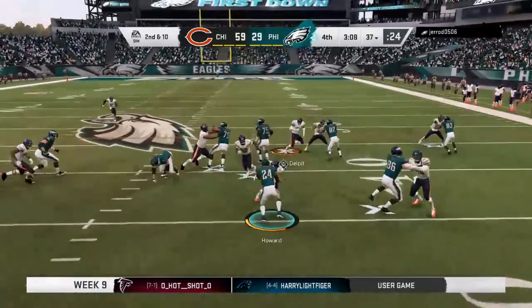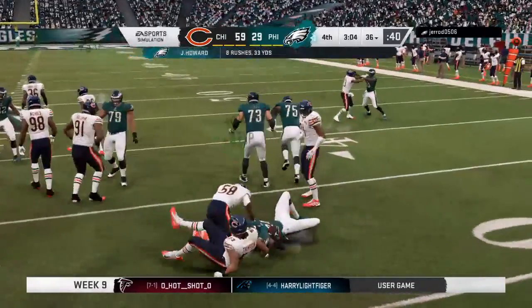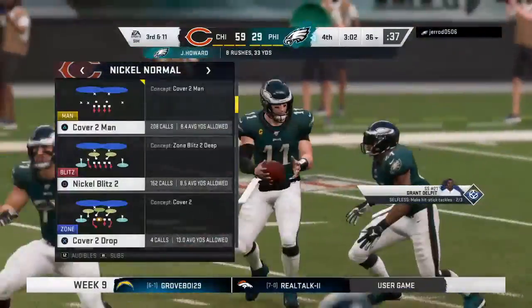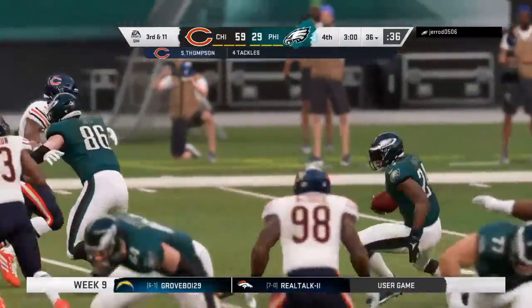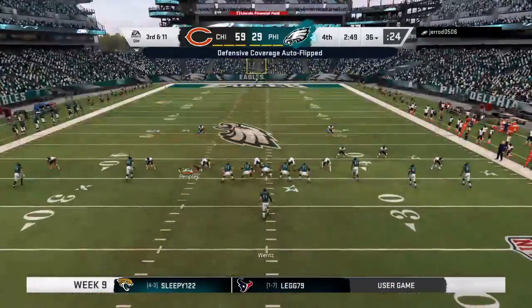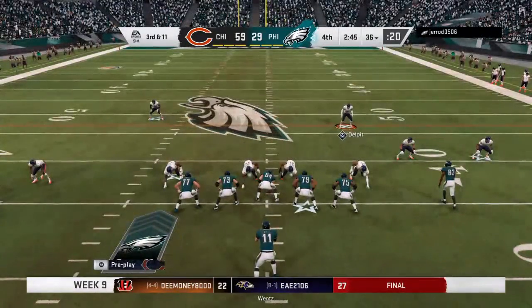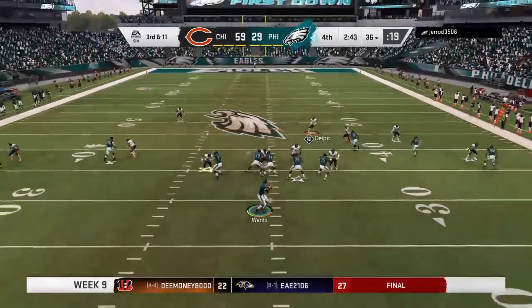On the delay, it's Howard. And they see right through that defensively as he'll be hit and taken down in the backfield. That backs him up 1 yard and brings up third down. The Eagles on third down, they've converted 4 times out of 6. Not bad. This is 3rd and 11.